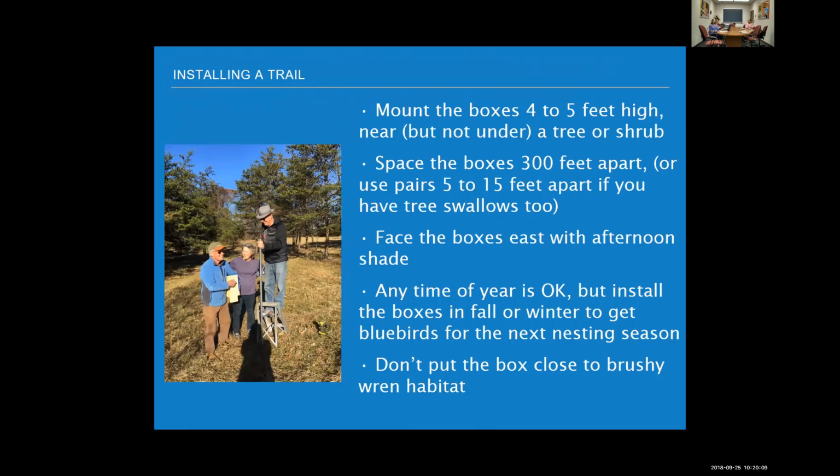I usually put my boxes up in October or November before the ground freezes. It's just always nice to have a work day in the fall when the weather's nice. And then the birds can use the boxes in the winter for nighttime roosting when cold weather hits. My boxes have an air vent in the front so they don't get too hot. So I put some foam in that box to winterize it and put some clean straw in.